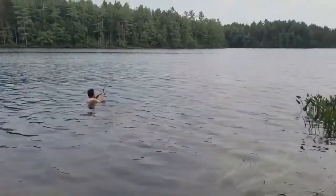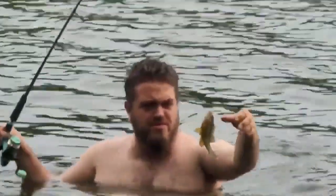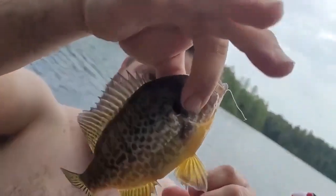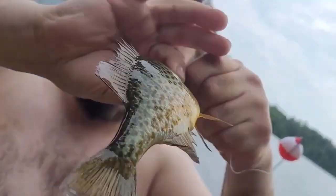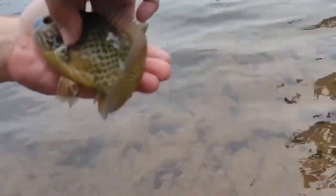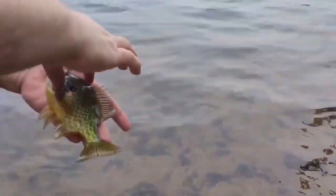Come here. That one. That one. What is it? Looks like either... No, it's a red-eared shellcracker thingy. Not a big fish, but it's a fish. It's pretty. See if I can get this hook out of him. Let's see if I can do it like this without getting jabbed. Aww. Okay. I'll put him back.